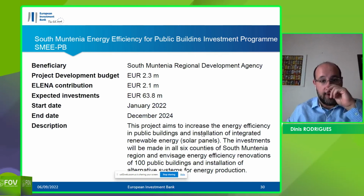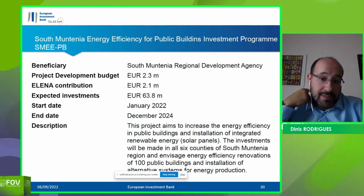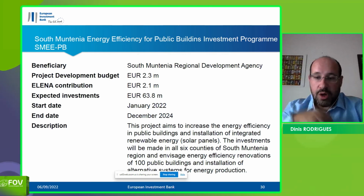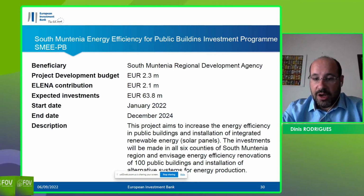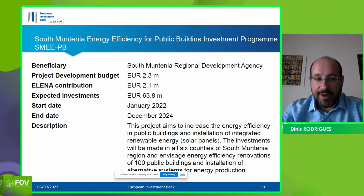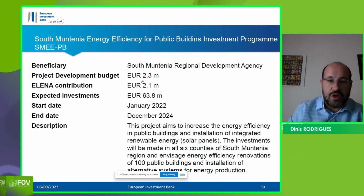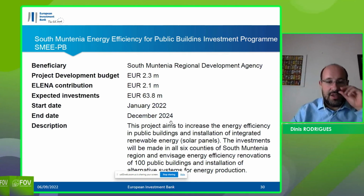We have another ongoing project with the South Muntenia Regional Development Agency, which aims to provide support to public authorities which are aiming to renovate their public buildings, and also to install building integrated renewable energy, typically solar PV panels on the building rooftops. The investments are expected to be made in all 6 counties of the South Muntenia region, and what we anticipate is that about 100 public buildings will be renovated and will have PV panels installed. South Muntenia will receive a maximum ELENA contribution of 2.1 million euros. The project has just started in 2022 and is expected to end in 2024.